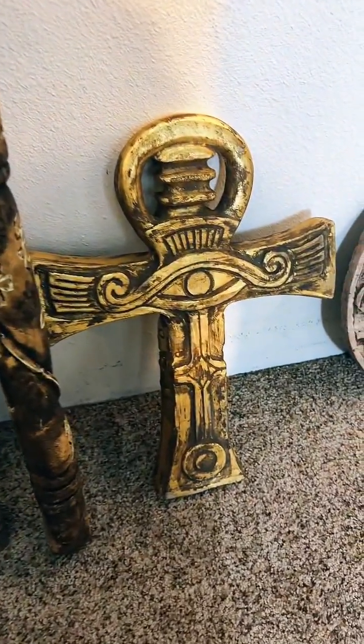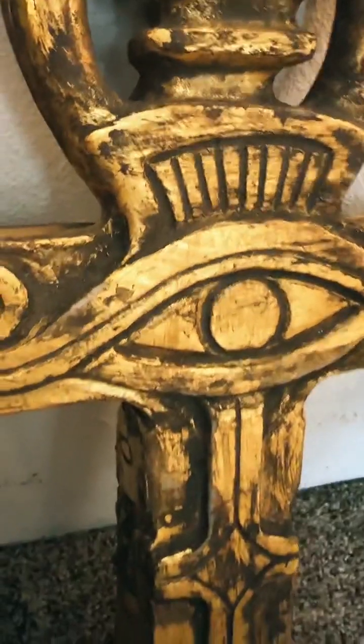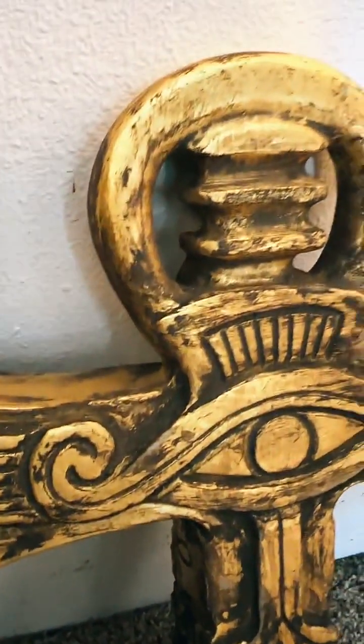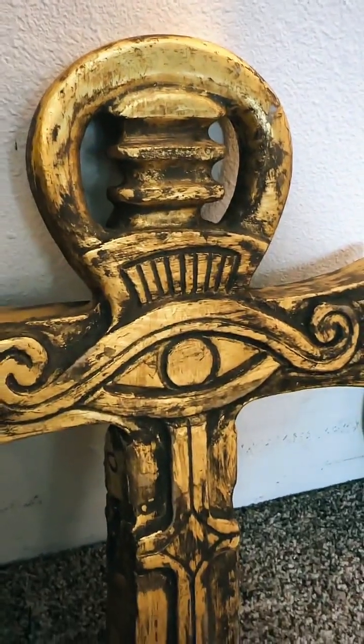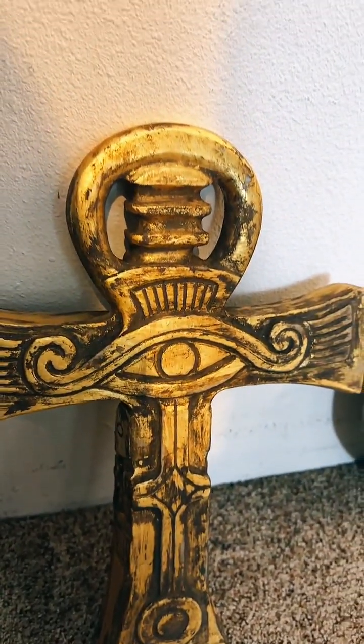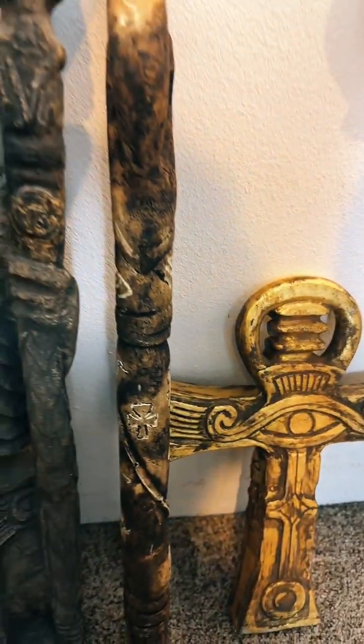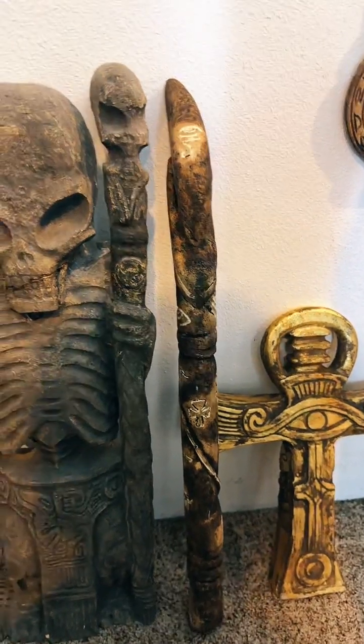I do have the gold end. It's right over here, actually. Pretty special piece here. We've seen carbon dating and thermoluminescent testing that show anywhere from 8 to 20,000 years old.